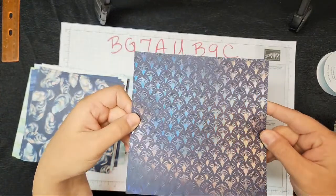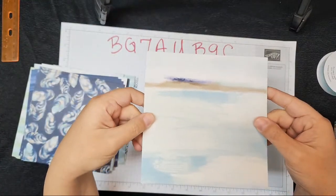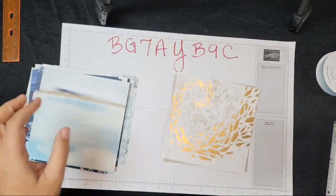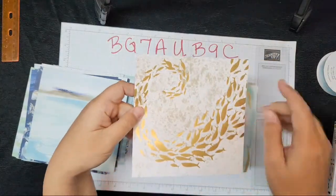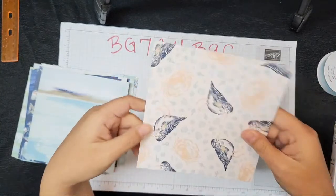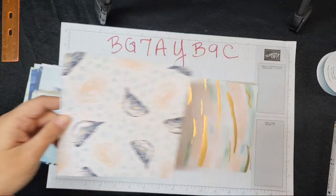All right, and then we've got some more shells or fans. I don't know if you can see that embossing. I'm trying to change it so that you can see it. And then another landscape kind of thing. Just gorgeous. And then have we already done this? No, this is a different one. So this is similar but different coloring. But on the back side, we didn't have birds before. So that's why I can say that.